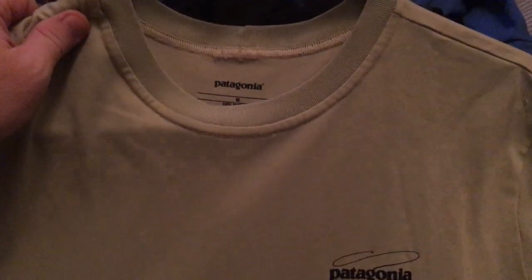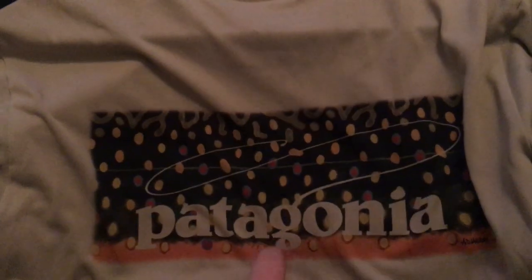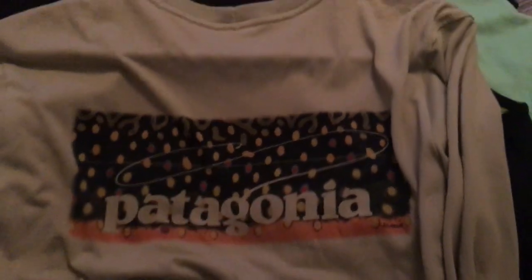This one, very nice. On the front, very understated. Just the Patagonia, right? It's a medium long sleeve. But the back graphic is really cool. It almost looks like a rainbow trout, I think is what we're getting at here. Fly fishing, it's a rainbow trout design. It looks really, really cool. I think this is going to be a good one. That's another one that if it was larger, I would keep it.